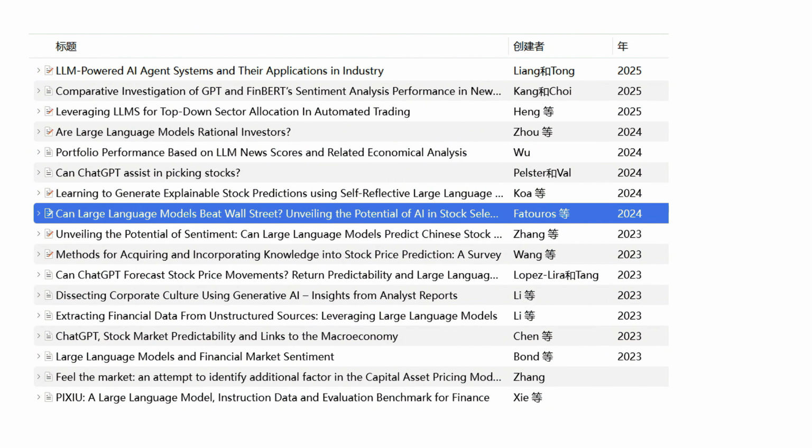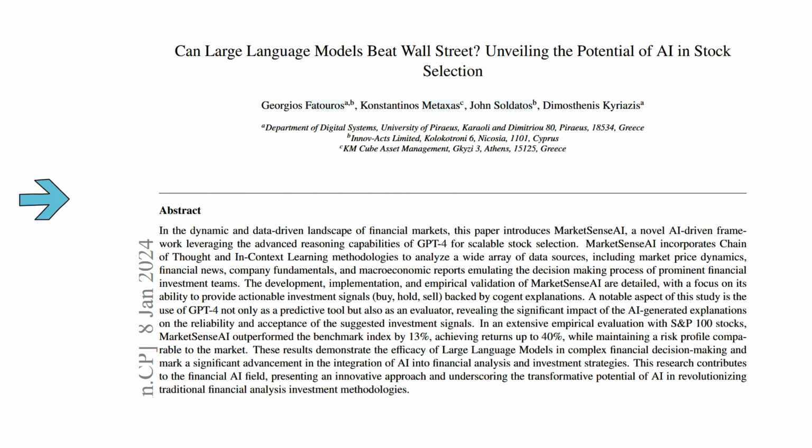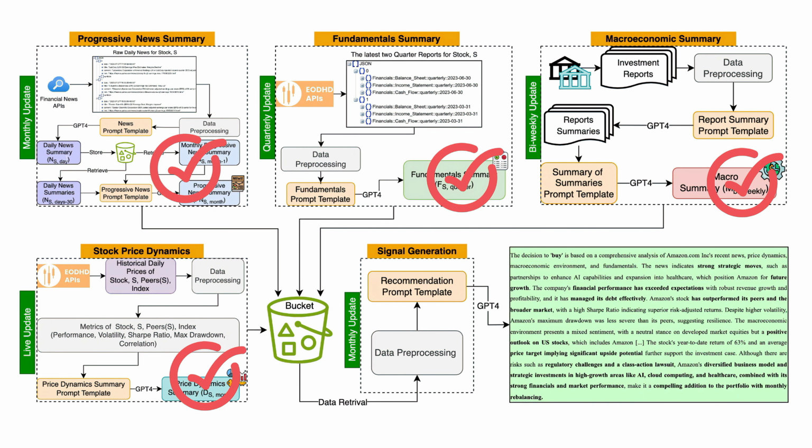After reviewing a large number of academic papers, we found that the decision-making framework presented in this particular article is both comprehensive and practical. The authors argue that successful investment decisions must take into account 4 key types of information: news sentiment, fundamental data, macroeconomic policy, and price trends. In fact, professional investors also base their decisions on these factors. Therefore, we adopted this investment framework in our own experiment.